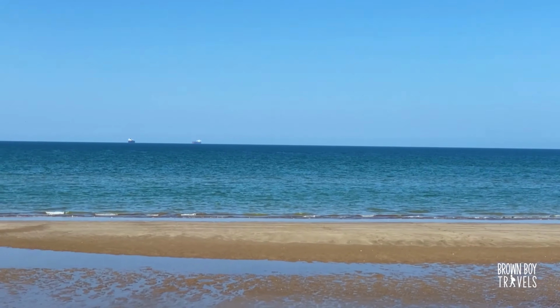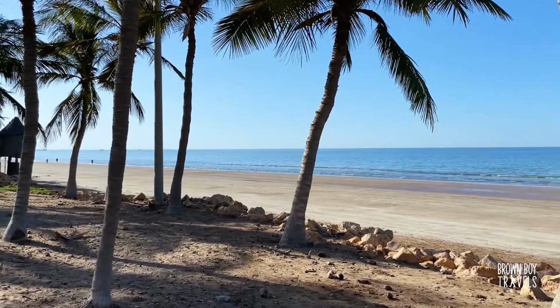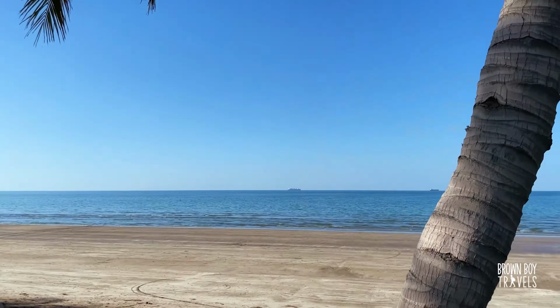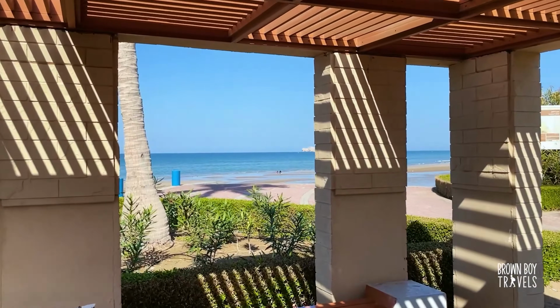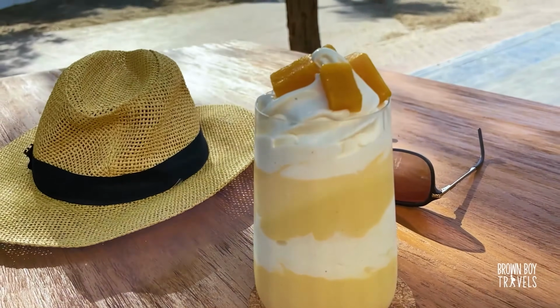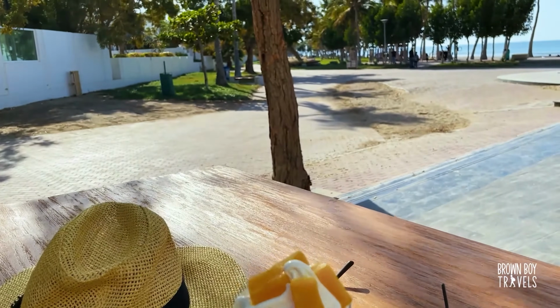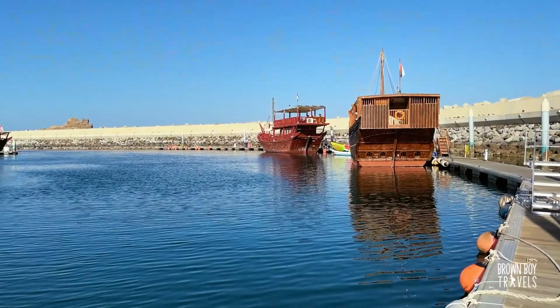Number 6 on the list is Muscat, the capital of Oman. Yes, it is a busy, bustling city, and there's so much to see and do here. Whether you love architecture, arts, music, or just like exploring culture, Muscat has it all for you.